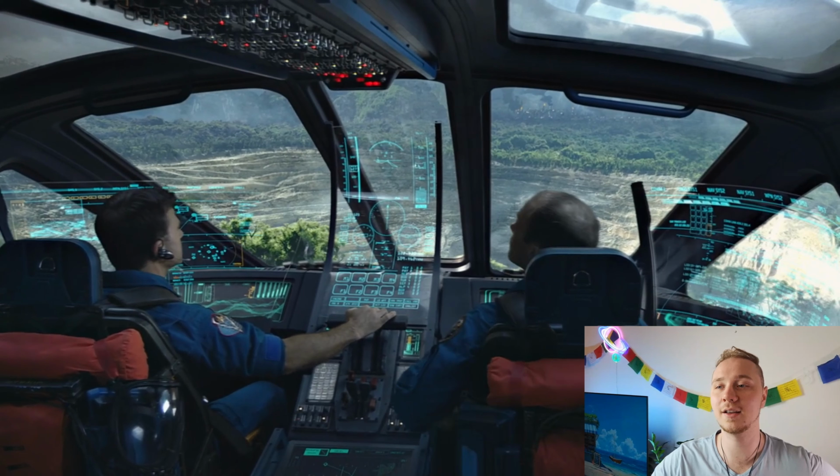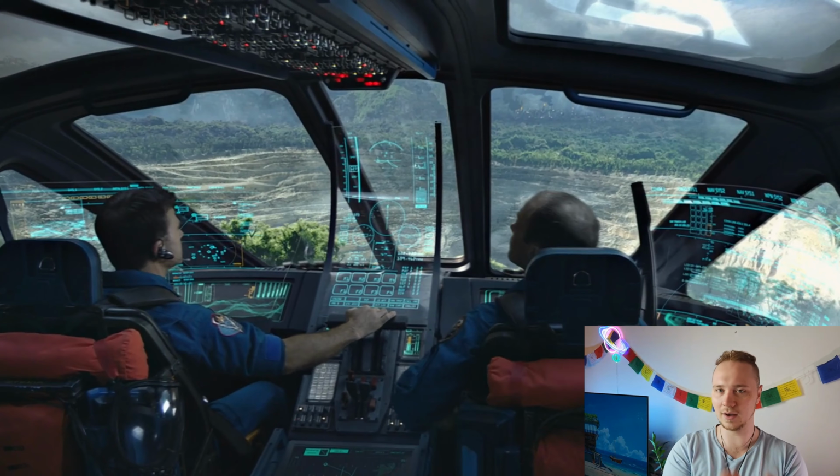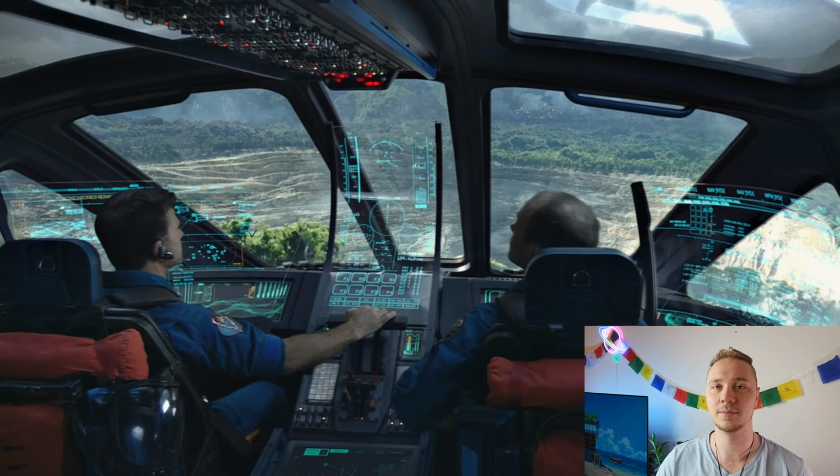Very strong start, and actually the panels here, the buttons, and the approach to providing good enough value information and good enough space to have that information layered, especially since we have plenty of space and plenty of screens, is amazing. So Avatar, really good start.